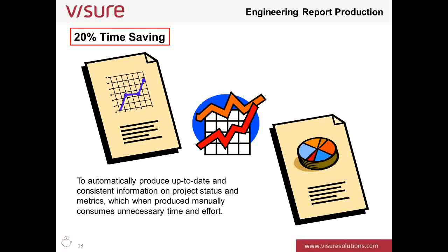These ad hoc reports are frequently demanded by either the customer, the project manager, or senior management, and often cause significant interruption. That's being kind. I've actually said disruption to project activities when they are requested. Our customers agree that the ability to produce these reports on demand out of the Visure requirements database is a great time and cost saver. It is estimated in general that savings of up to 20% on system engineering staff can be accrued during the life cycle of the project.